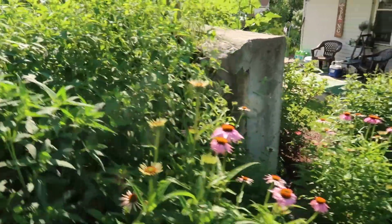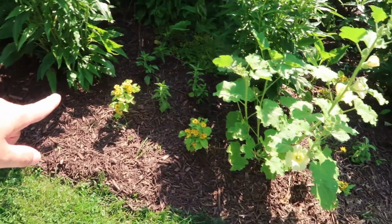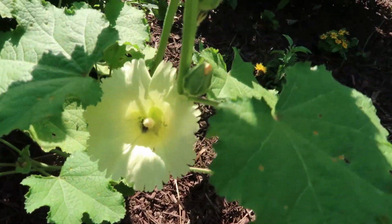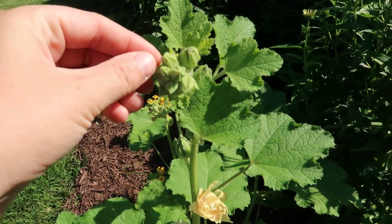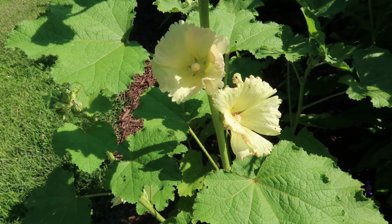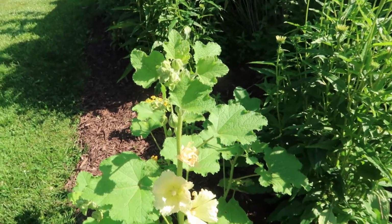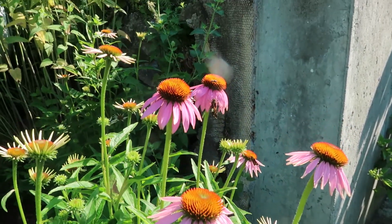This is more Monarda. I planted some annuals down here as well, like salvia and also this yellow flower. Oh, this is a volunteer. Look at this. This is so lovely. Look how many blooms there are on this yet to come. This is a hollyhock. It's a beautiful soft yellow. So I just let that one go. I wasn't going to pull it up. Some more echinaceas.